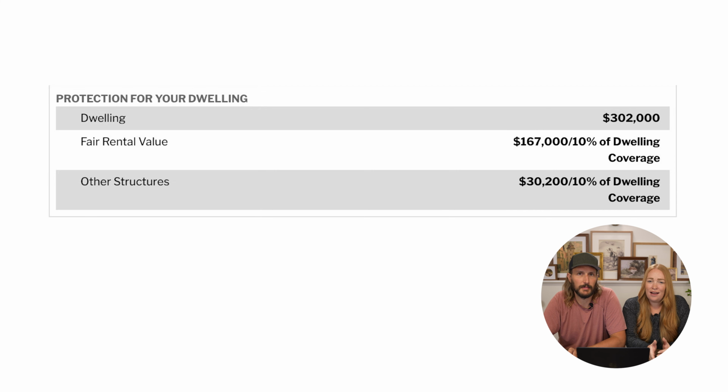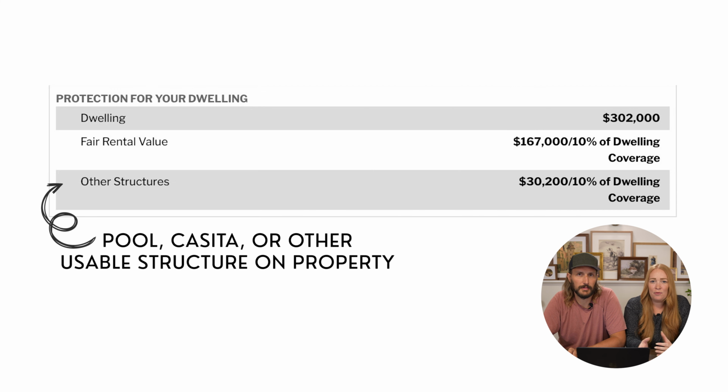Below that is other structures, and generally that would include something like a pool or a casita or some other usable structure on the property, aside from the main house. In this case, I suppose it would cover the garage. This other structures coverage is usually just a default part of every insurance policy, somewhere around 10% of the total dwelling coverage, so it's probably just there.